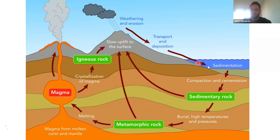So, just saw the message. Every rock in the future will turn to clay. Oh, yes. That's because of weathering.